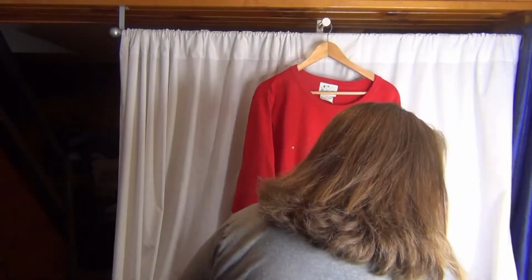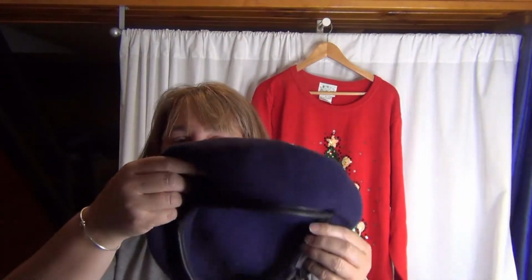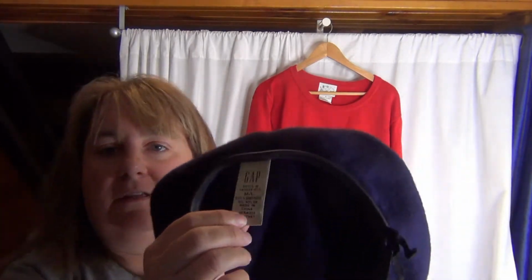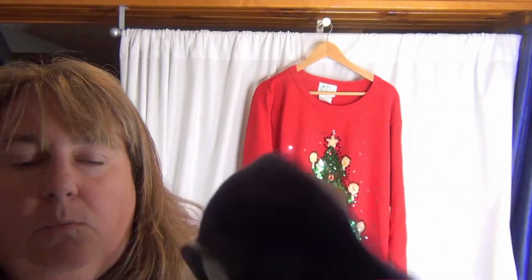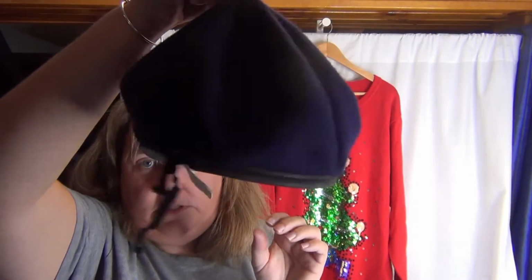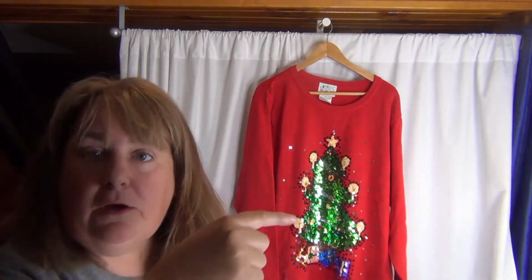And one last article of clothing before we head back to check the other hard goods that I got is this old Gap, you can tell it's vintage by the tag, wool cap. It is 95% lamb's wool and nylon. Shove that in the bag too, why not? And I think that's going to bring about $20. So we'll head back over to the desk.